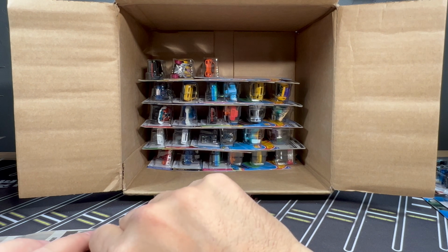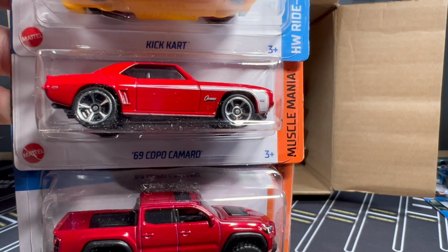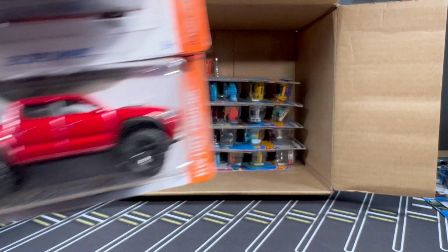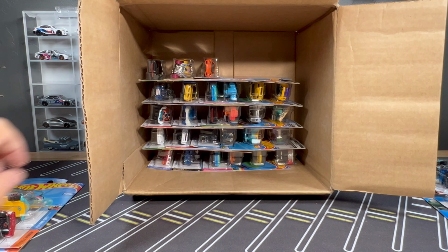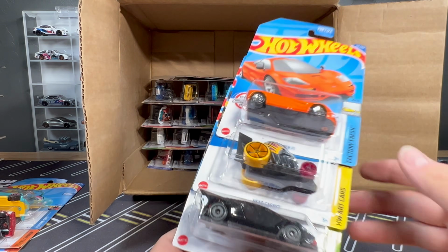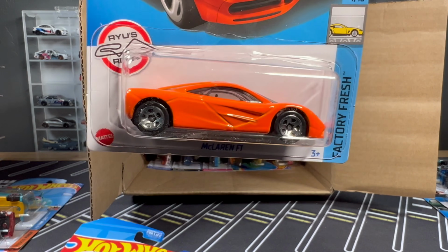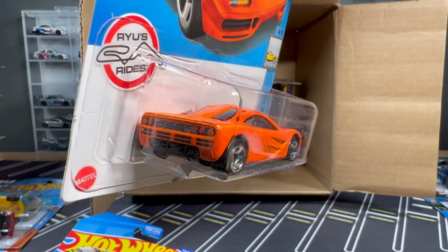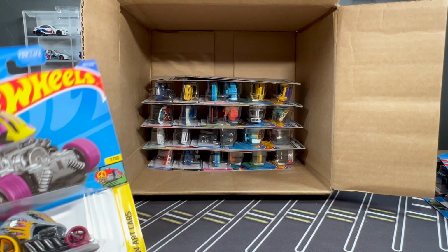I got a fun video for you. Kick Kart 69 Copo Camaro. That looks fantastic in that nice clean stock version. And there is the 2020 Toyota Tacoma. Already seen that one. Ooh, McLaren F1 in orange. There's a recolor. It was in black. Now we see it in orange. That is nice.